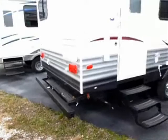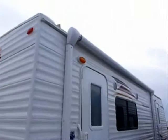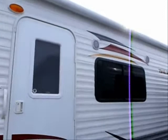Okay, as again we mentioned, dual entryways with the triple step, not two, but three step, easy entry into the unit, rollout A&E, electrically deployed awning, radius cut doors that don't damage your awning if they're in the lowermost position. If the awning is in the lowermost position, you open the door. Reduces the likelihood of damage.